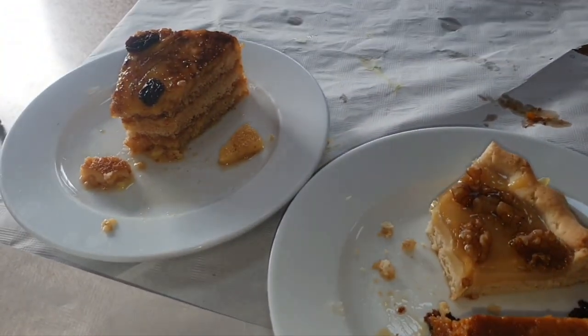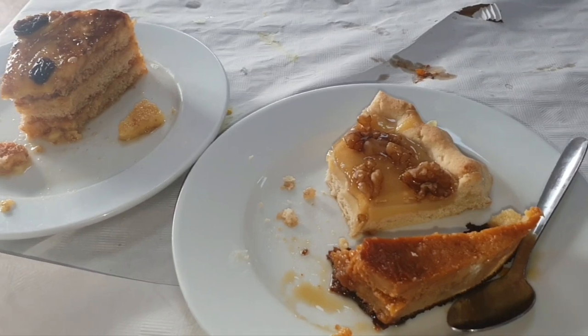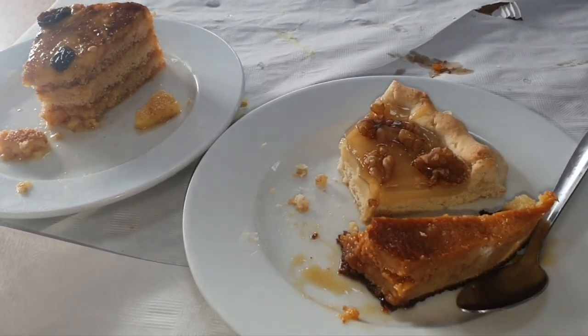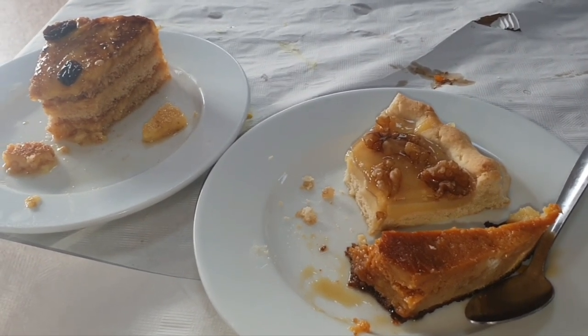But anyway, let's have a look. There you go. That was for €12 each. That was an absolute bargain. That included the drinks, salad, bread, everything. We were absolutely stuffed. But you know, when in Spain, you've got to sample all the stuff, haven't you? So, yeah, I'm going to give this a 10 for the overall experience.